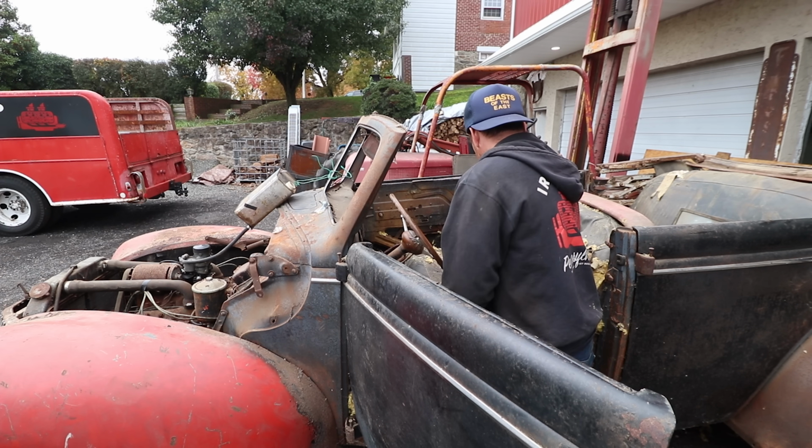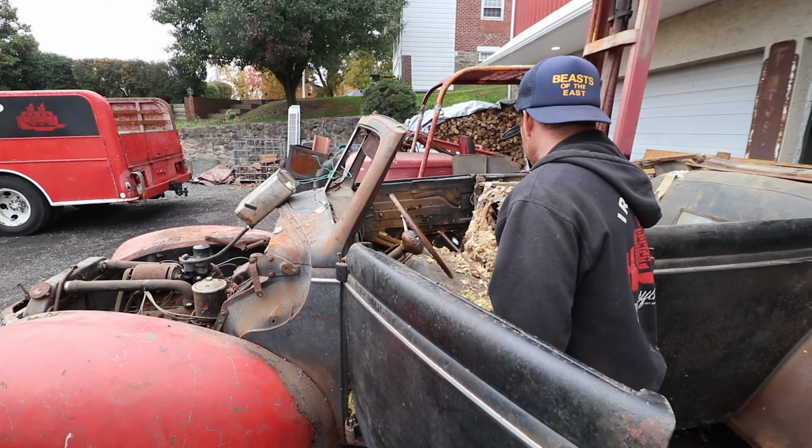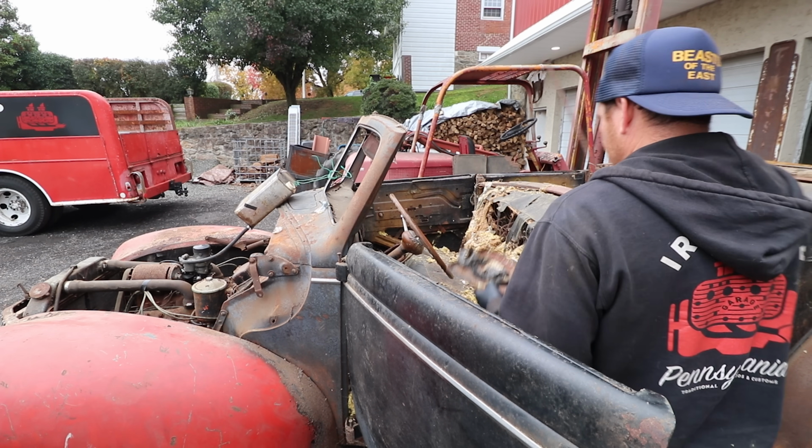So I think we'll clean out this side of all the grossness, insulation, and then we'll move to the other side.